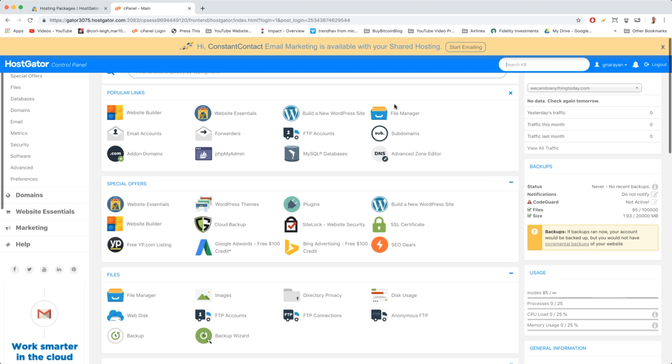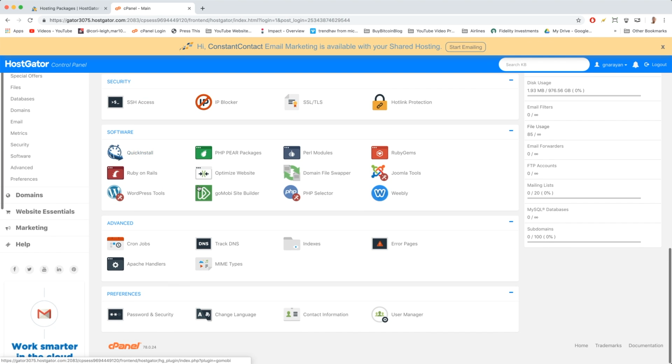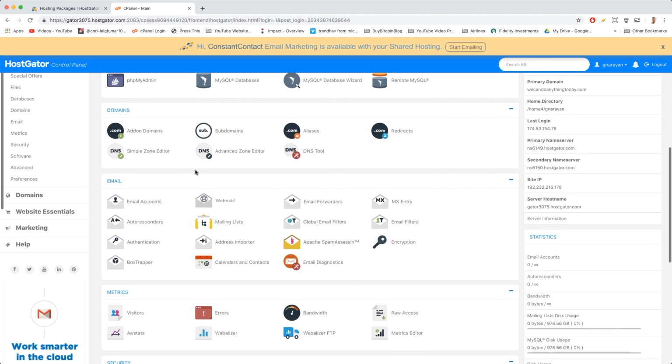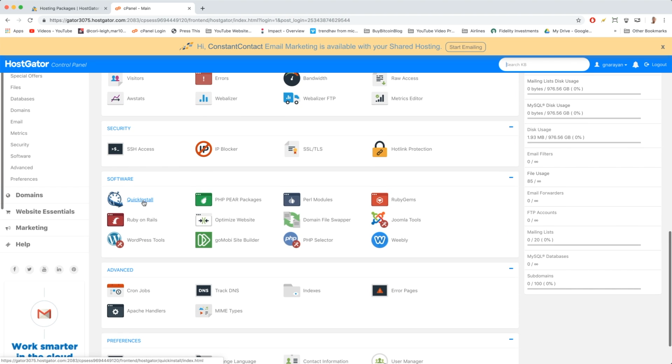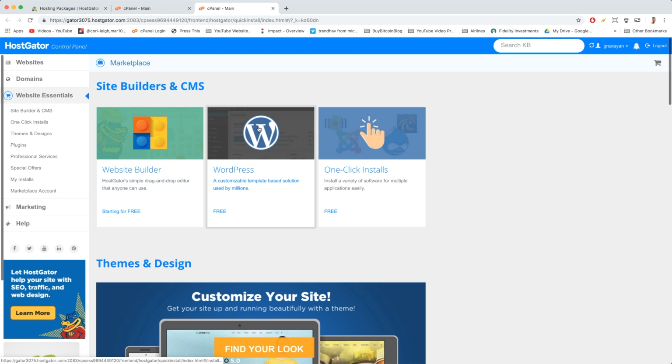Now you'll see a few buttons which are the same thing, like build a new WordPress site is a popular link and it's a special offer, so those are the same button. And also quick install does the same thing. All right, so just to do it the way that developers do it, we're just going to click quick install to get to the WordPress area. From the screen, we're going to click on the WordPress icon in the middle. You can click anywhere on this tab that's highlighted.